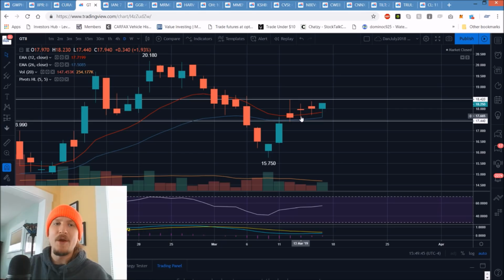Bulls getting their bearings. 1744 is support. 1842 is resistance. And we closed at the high of the day on Friday. So we're going to be looking for a test of 1842 first thing on Monday. And if we break that level, then this bounce will see continuation.